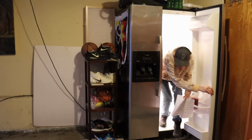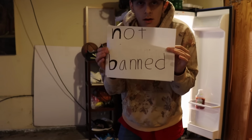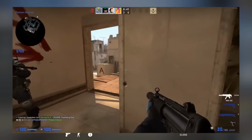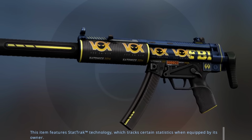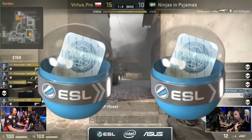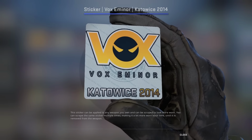But first off, we have some rules. It must exist, it can't be trade banned, and these prices are just estimates. Now, our first skin is the MP5 Agent, a weapon that most people probably have never even used. And this one has 4 stickers applied onto it from one of the oldest majors in CSGO, Katowice 2014, otherwise known as Kato stickers. And each one of these Vox papers will run you about $400.